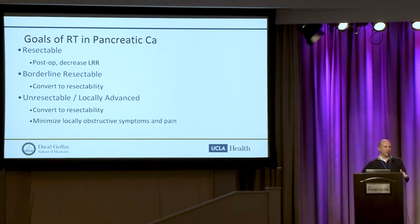The second area in which we do use radiation is in borderline disease. As Tim just showed you, there's some data that this is a clearly defined category, distinct from locally advanced, in which there's a high rate of resectability. And if we're not quite there with chemotherapy, we do sometimes incorporate radiation to the pancreas in an effort to make them resectable. And by that I mean, particularly with SBRT, which is nowadays the preferred radiation approach for these patients, there is good data to show that if patients aren't quite resectable after chemotherapy and there's still a suspicion that the patient will have an R1 resection, you can go ahead and do SBRT and convert some of these patients to resectable.